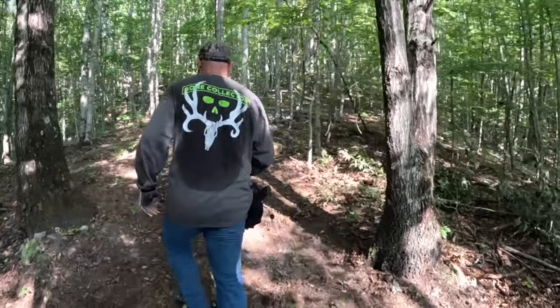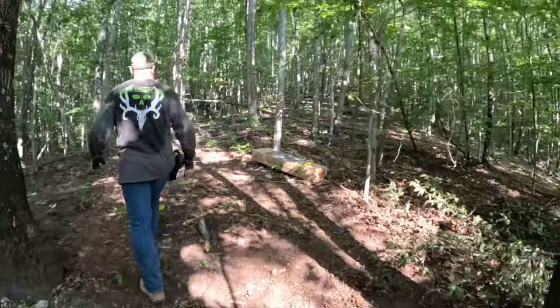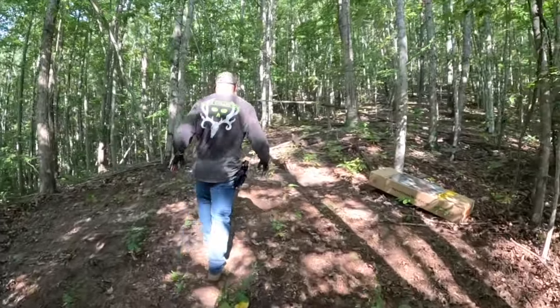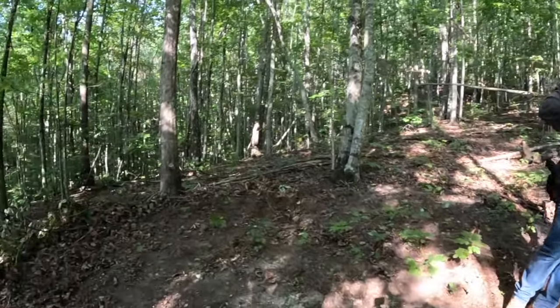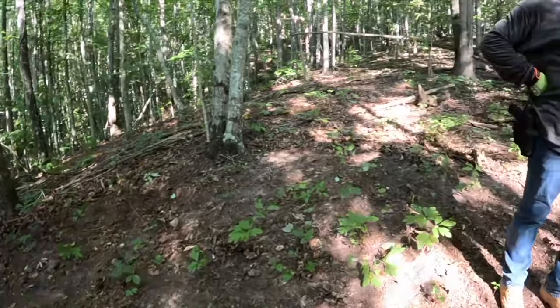Yeah. All right, y'all, we've made it to the top. We've cleared the area out. We're going to show you right now how big this oak tree is that we're going to be putting the tree stand on.